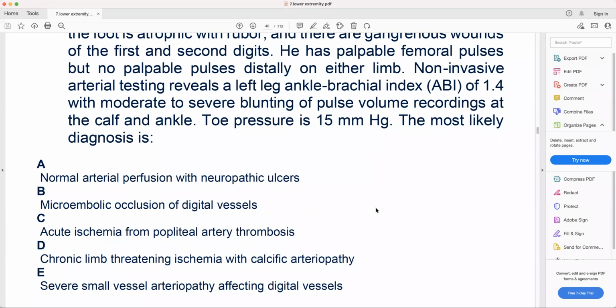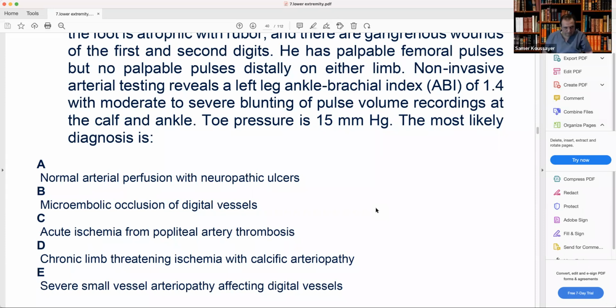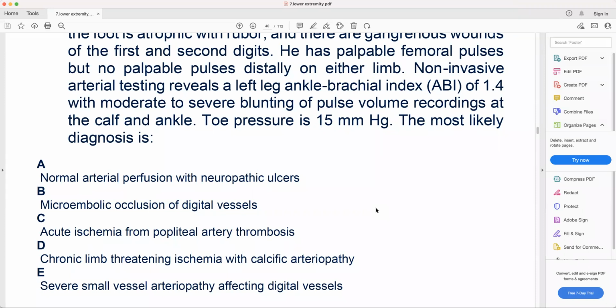Okay, well, let's see what they said here. The answers: normal arterial perfusion with neuropathic ulcer? No, it's not. Microembolic occlusion of digital vessels? No.